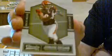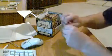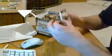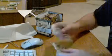Have a rookie for the Bengals, Jermaine Gresham, out of $9.99. Jermaine Gresham, rookie for the Bengals, out of $9.99. And the top left corner's dinged up on it. That came out of the pack like that. Back two. Have a team colors rookie. I think it's a rookie for the Titans, Damian Williams. Damian Williams for the Titans, team colors.